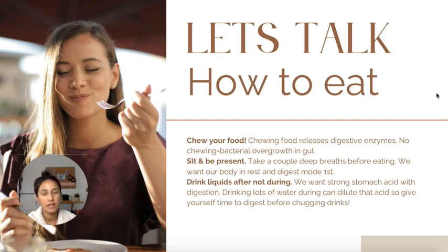And then drink liquids after, not during. So we need a nice strong stomach acid in our stomach with digestion. And sometimes if we drink a lot of water, this can dilute the acid in our stomach. So eat your food, give yourself time to digest before chugging all your drinks.